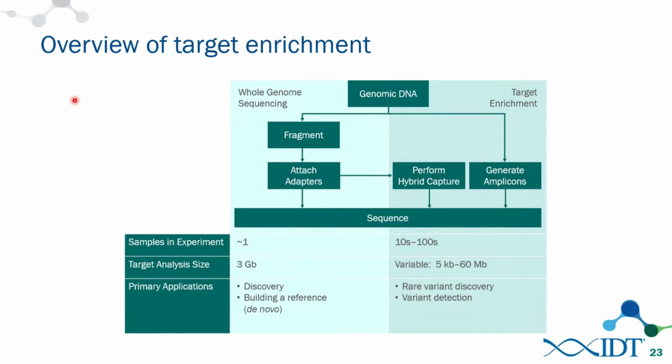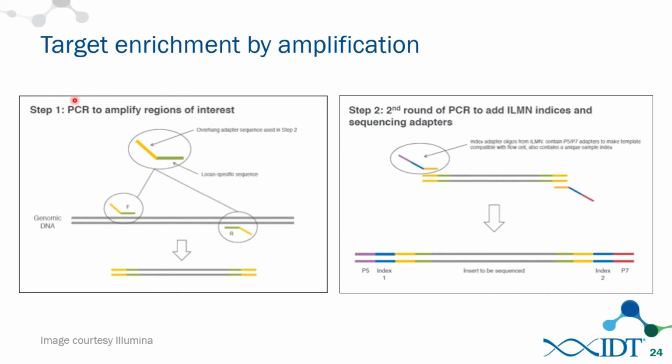So hybridization capture is using specific baits that will hybridize to specific target sequences and pull those out from a specific genomic background. So this is an example of target enrichment via amplification. The basic steps would be that you would go through a locus-specific PCR that contains flaps with adapter sequences. You would do the first initial PCR, and in a subsequent PCR, you would use primers that will bind to the adapter sequences and will incorporate the indexes and the rest of the adapter to make the library ready for sequencing.